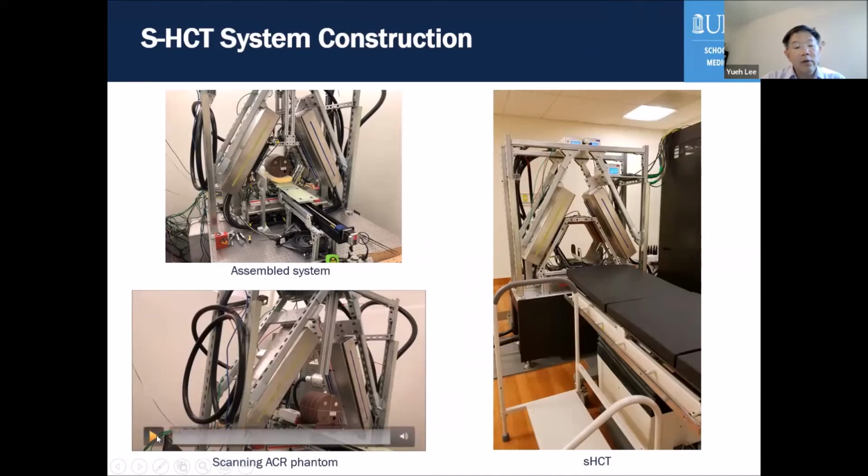Here it is. This is a little noisy, I apologize. Scanning an ACR phantom. This is a test phantom. The buzzing is actually because of the table moving and not inherent to the system. All the fans you hear are just cooling fans and things like that of the system. And there it goes, stop. So let's not do that again.